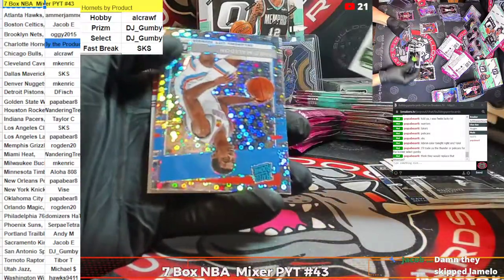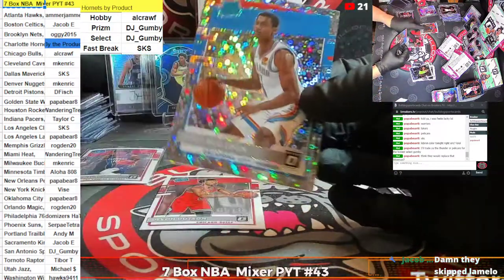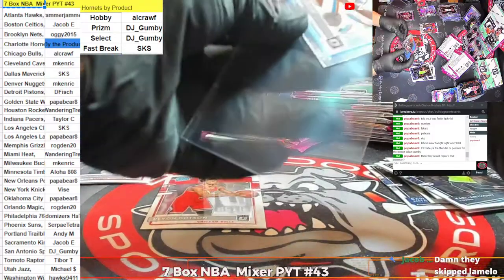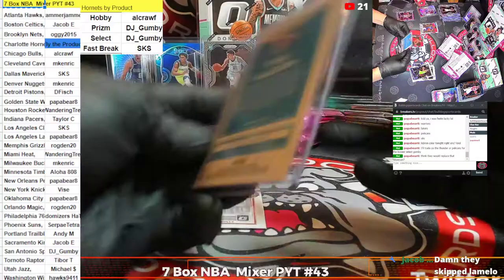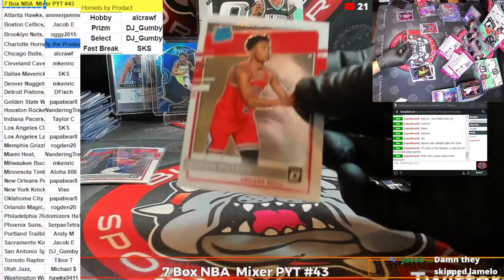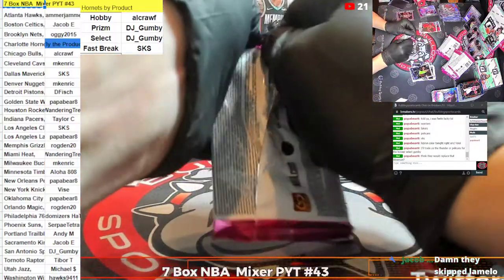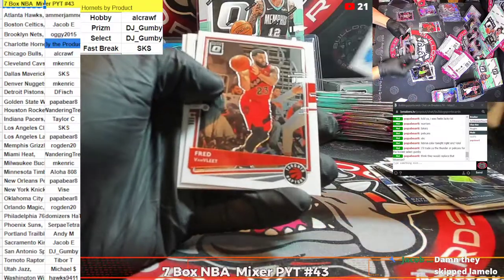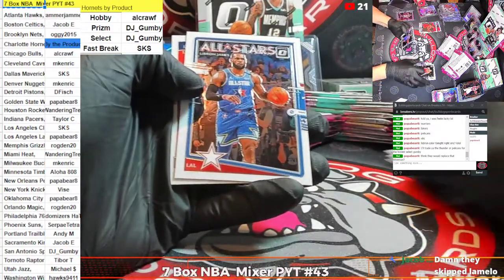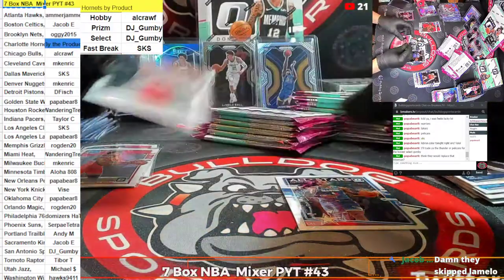Carlton Towns, DeRozan, Holiday, and a Maledon. Maledon fast break for the Thunder. Maledon. And a Dotson for the Bulls. Horford, Van Fleet, LeBron for the Lakers. Lakers, excuse me. And a Winston for the Wiz.